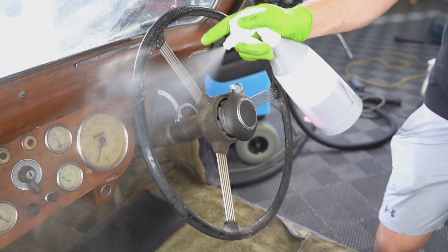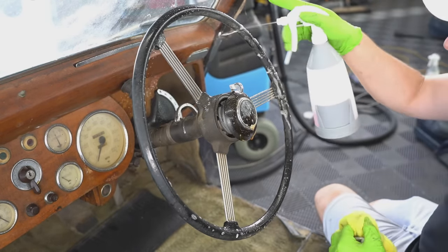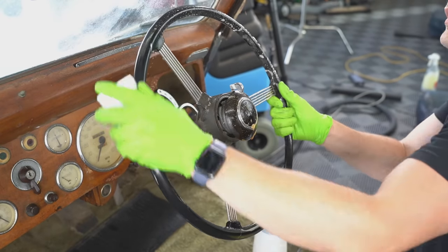Now we finish up the interior by cleaning the steering wheel and the beautiful wood on the dashboard, but then we got a call from the owner telling us something that I think some of you may have had an inkling about already.